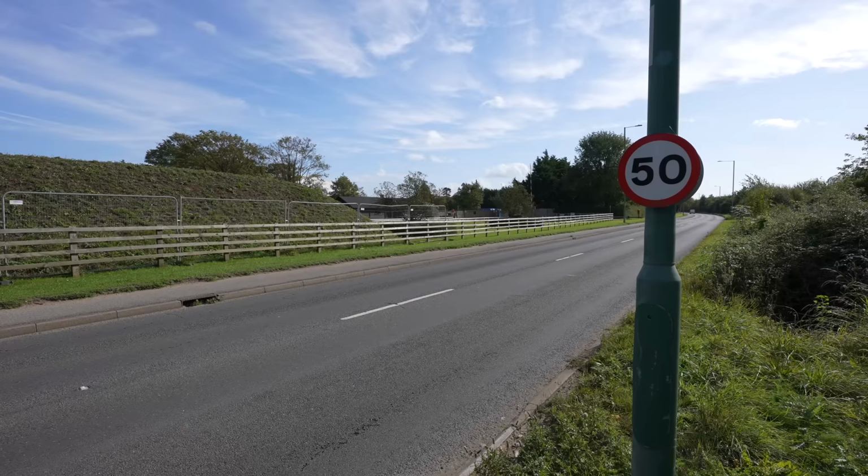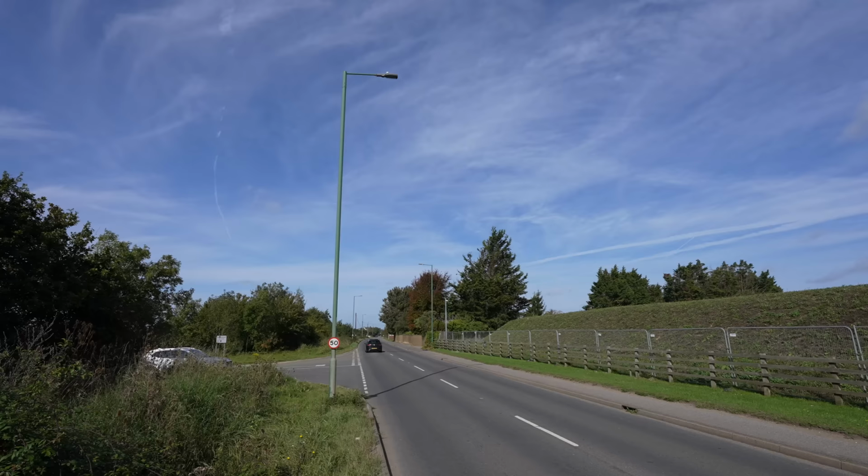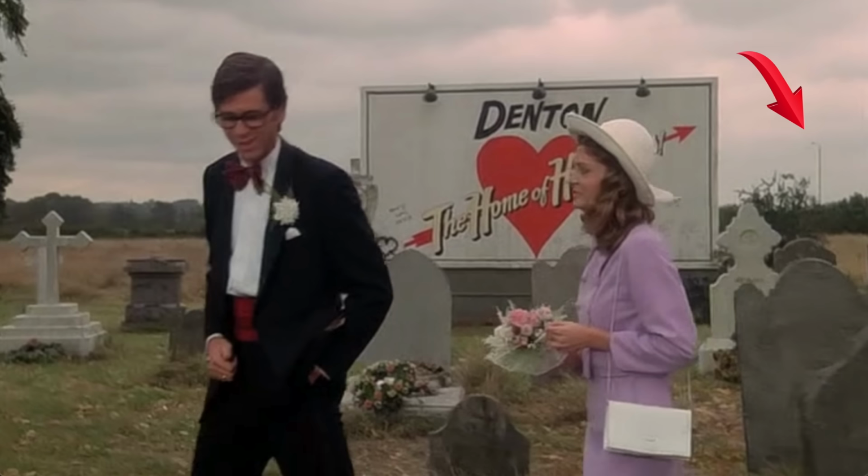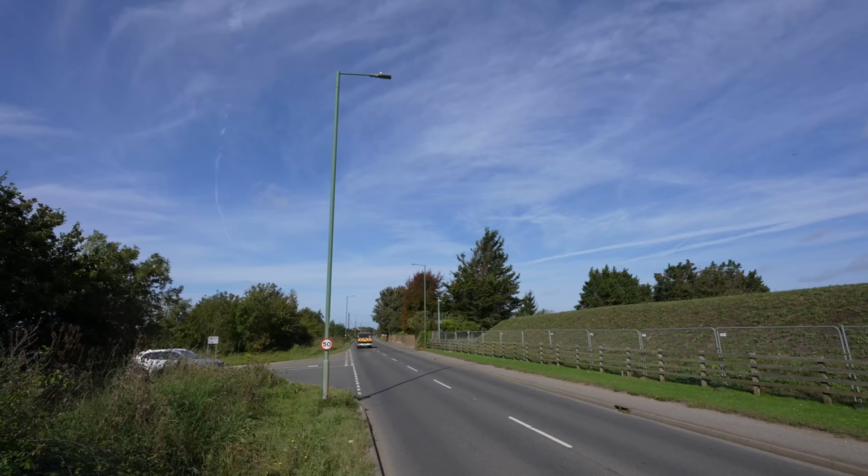So it's really, really close, but there's one thing I really wanna point out. All along this road that runs right up against Bray Studios and Oakley Court are all these different lampposts, and they look almost identical to the one that can be seen just beyond the billboard during the wedding scene. This has got to be it.